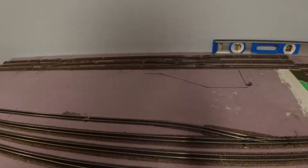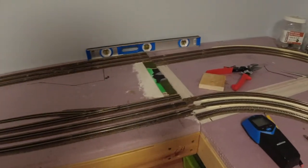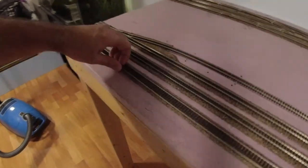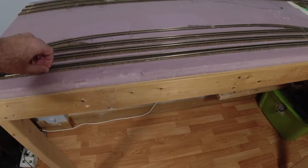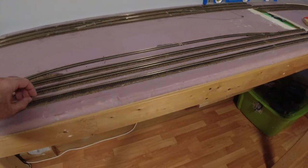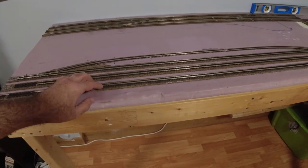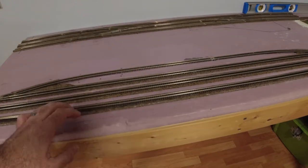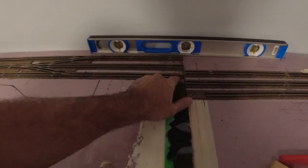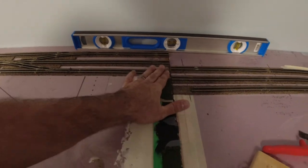Over here we have a little bit of damage going on. The worst is, I think, on this side, yeah, right here. This whole section just came right off. So I'm going to see if I can salvage this. Chances are I probably won't be able to, but I'm going to see if I can. And then all these little sections are probably going to have to be replaced, but that's okay.